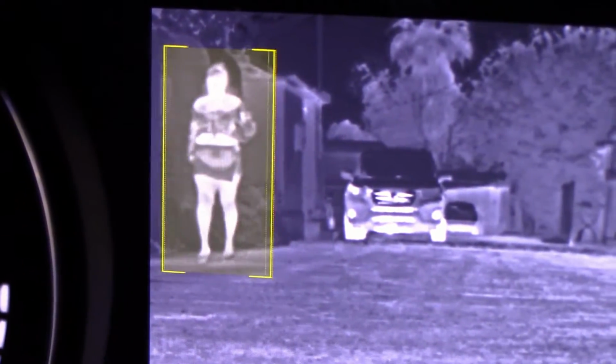By the way, this is what you see when people are walking in front of the camera. I guess you'd call this an anti-pedestrian setup too.